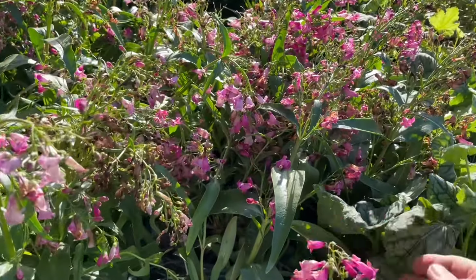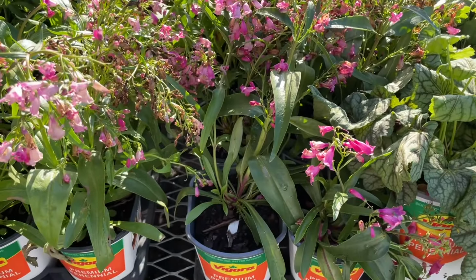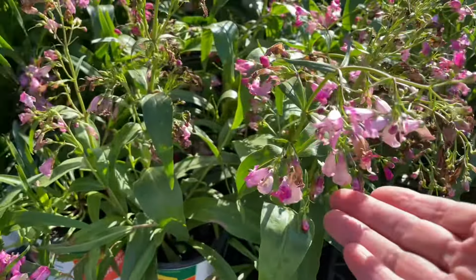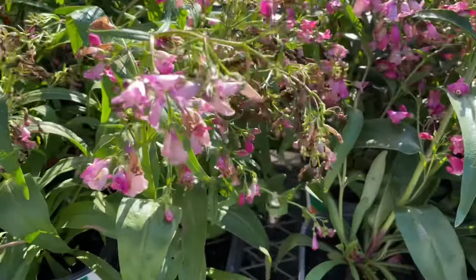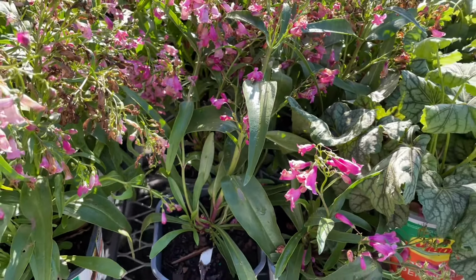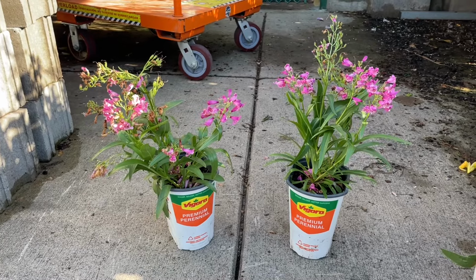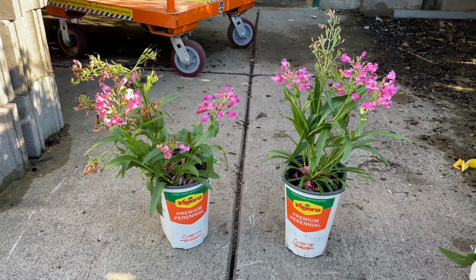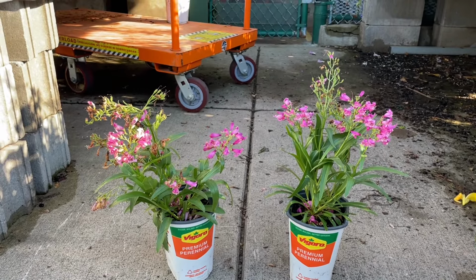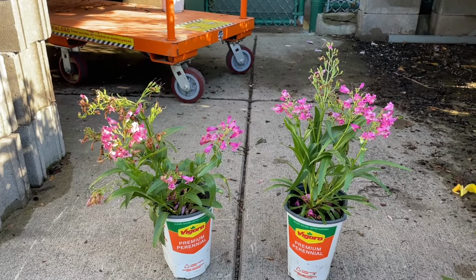So these little pink guys, I think I'm gonna get two of these. Look at that color. I like the darker pink ones. These ones look lighter and these ones look darker, so I think I'm gonna get two of the darker ones. I picked through the bunches and got two that are pretty similar in size. I couldn't find any with the buds on yet, so these will be beautiful next year in the garden.